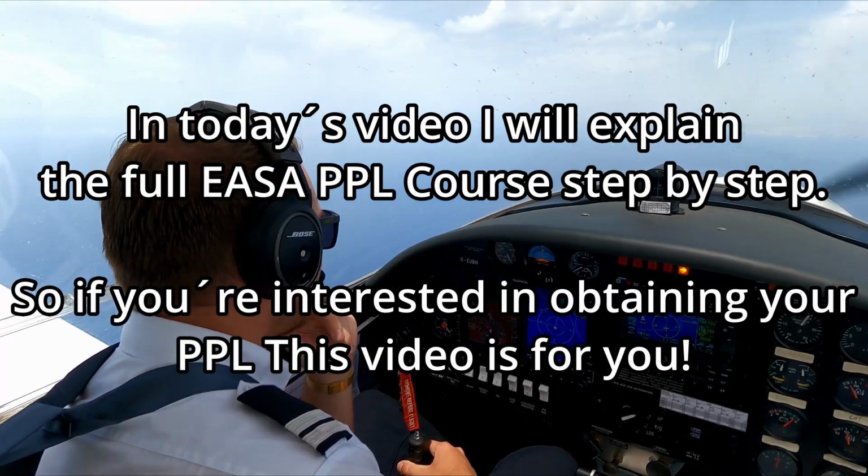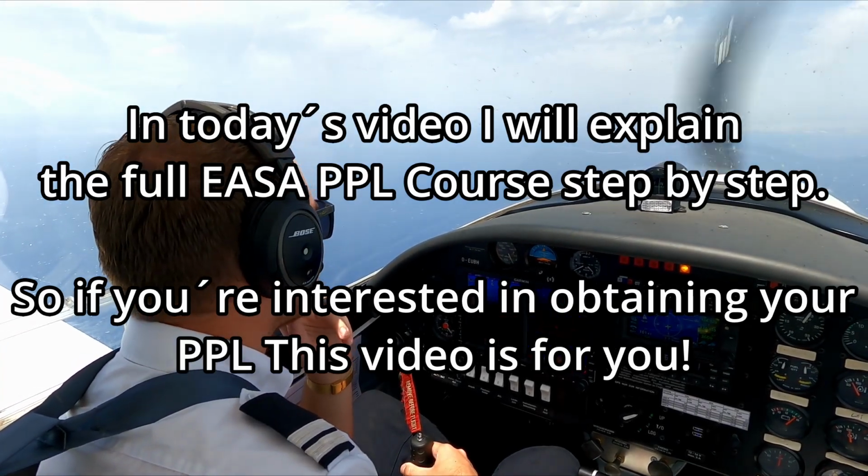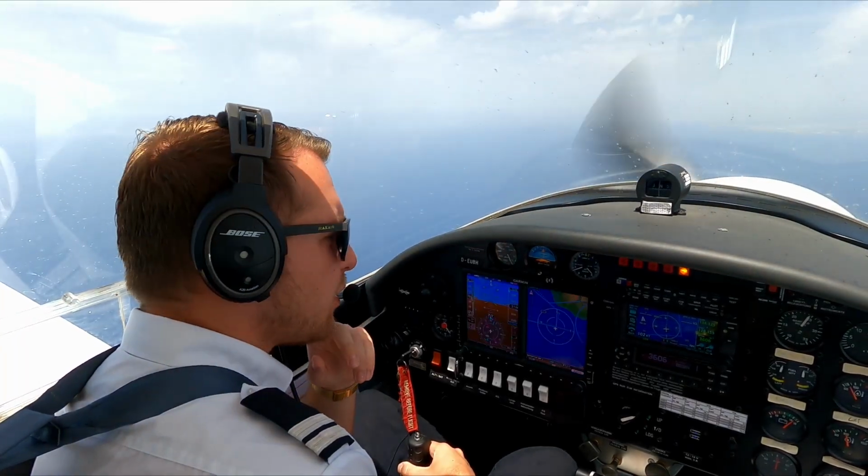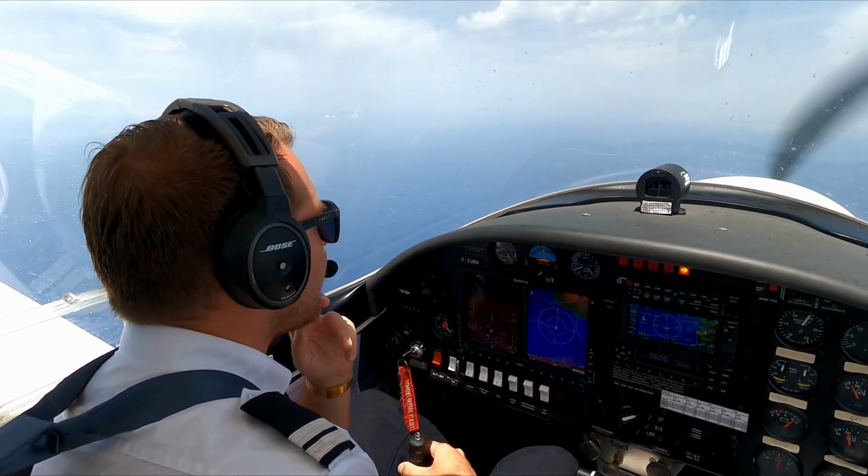So now we are over Sicily airspace, or Italian airspace, sorry, Roma Information. So now we have left Maltese airspace and we are on our way to Sicily.